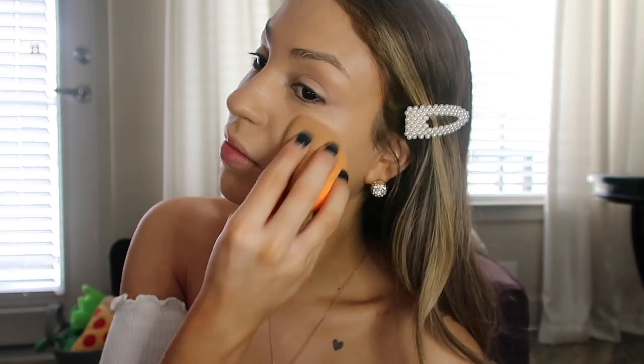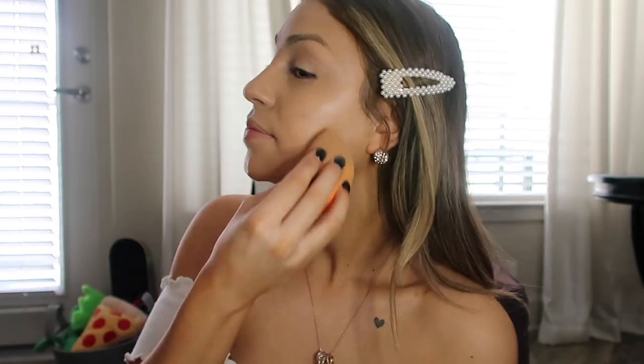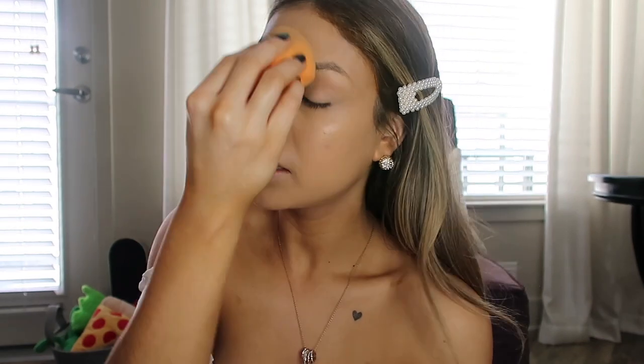But so far so good, like it. And it was super cheap. I think it was like $5.99 or $6.99. I got it from Walgreens. I do wish Ulta sold Wet n Wild. It would just be a lot easier than going to two separate stores. But it's okay.